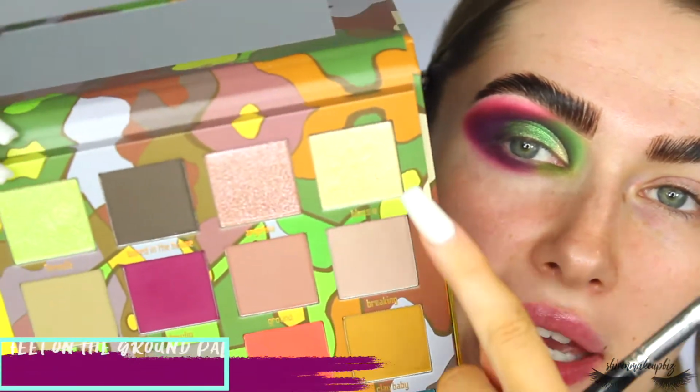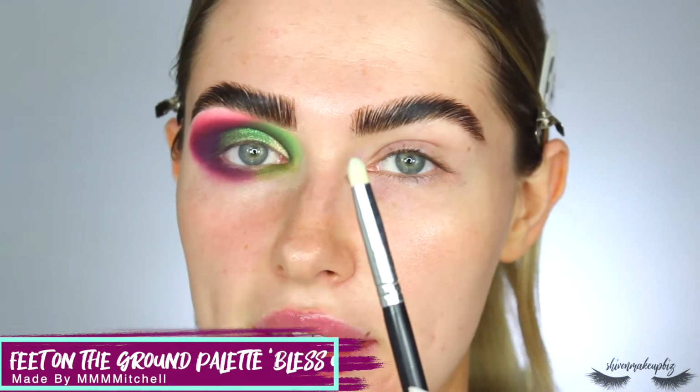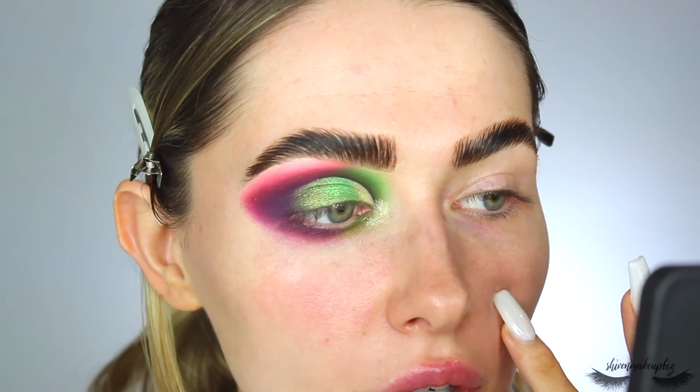And then right for the inner corner, I'm going to take this beautiful shade called Bless You, which is like a shimmery champagne colour right here, which I think is kind of like an important shade to have in a palette. It's like the perfect inner corner highlight. And I'm just taking that on a pencil brush. Popping that on the inner corner. Boom. Almost like a pot of gold at the end of a rainbow. Well, a purple and green rainbow. I'm obsessed, like I'm so happy with this look.